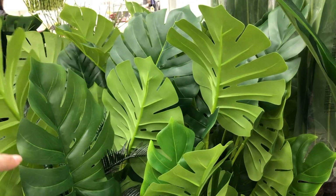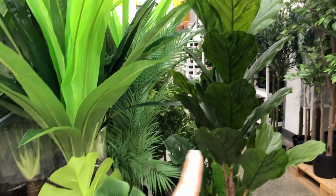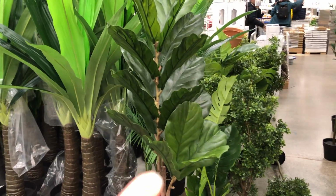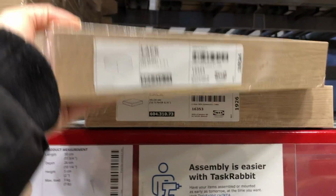These leaves are so pretty, except it's really close to the ground, and I need something that's going to give a little bit more height. So we're gonna compare these right here. You see where that is? That's pretty short compared to this one right here. So I think we're just gonna end up getting two of these ones. Here we have it.